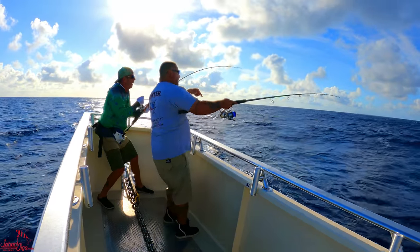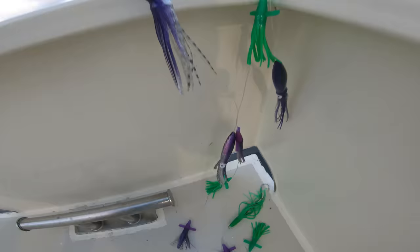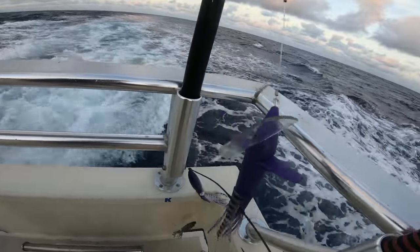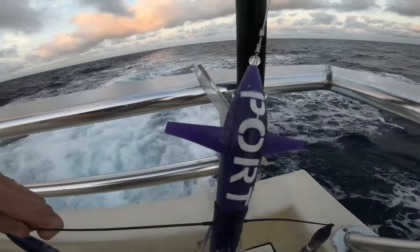Started trolling and making our way to the edge of the Bahamas. They call it the corner. And you know, we throw out these lures that the boat provided, and a lot of them are tracking lures that will actually track to one side or the other, and they're labeled port and starboard for which side of the boat that you put the lures out on.